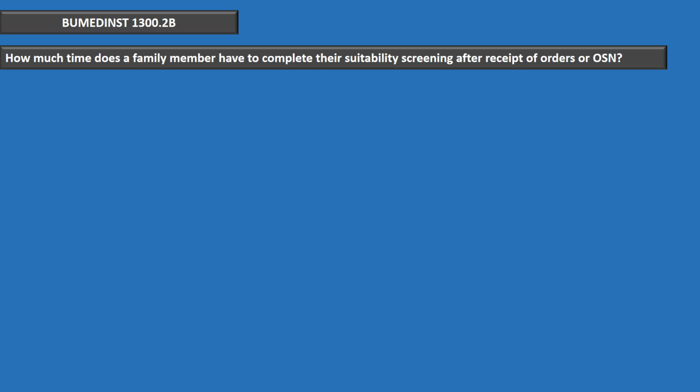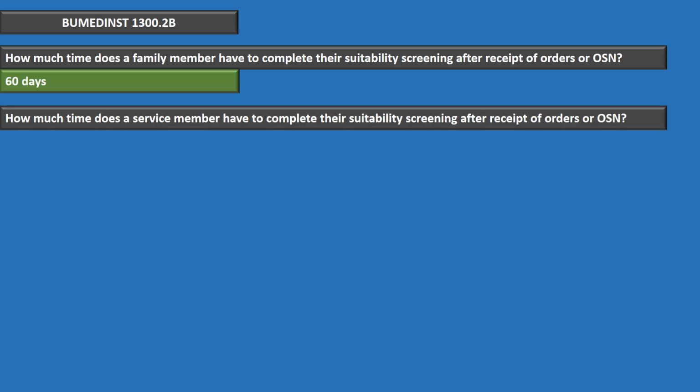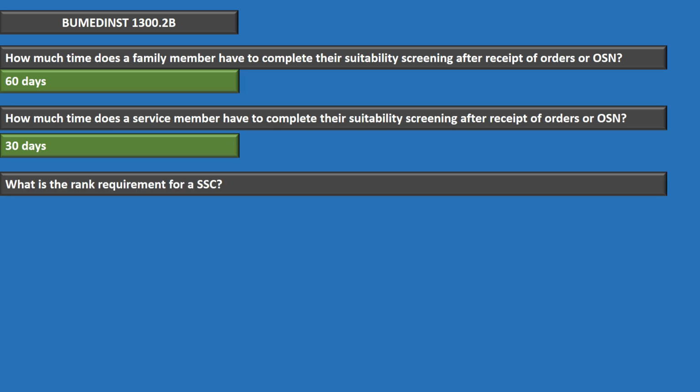How much time does a family member have to complete their suitability screening after receipt of orders or overseas screening notification? They got 60 days to get it done. How much time does a service member have to complete their suitability screening after receipt of orders or overseas screening notification? They only got 30 days. 30 for the service member, 60 for the family member.